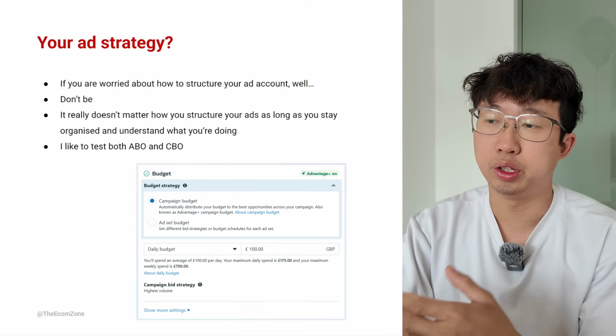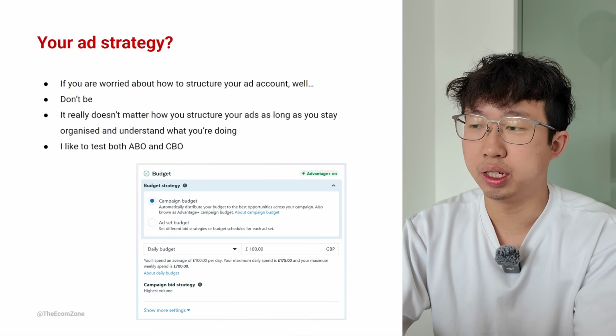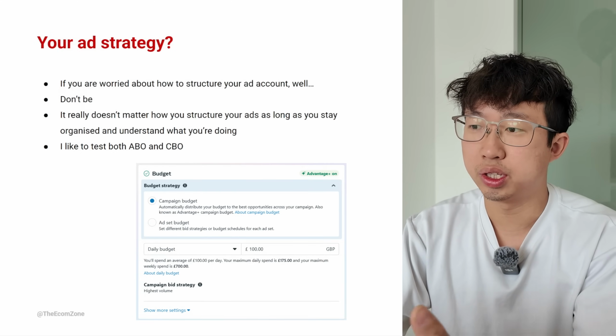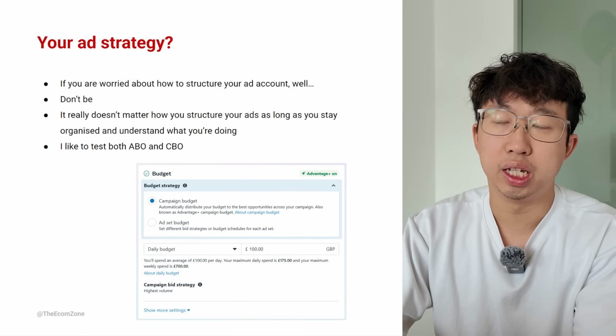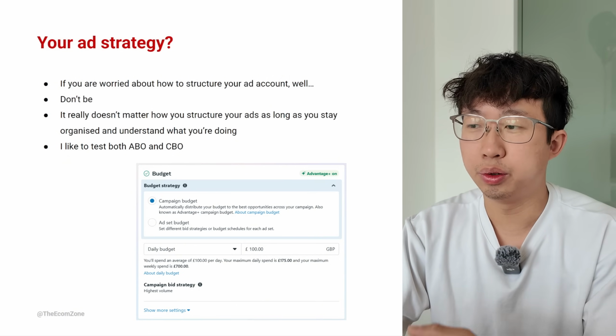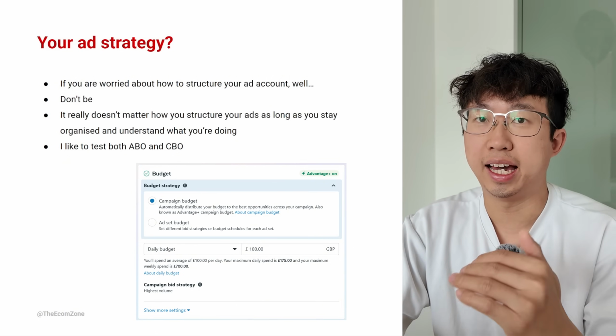If you want to use CBO, you can use CBO. Now, for those who don't understand what ABO and CBO is, ABO is ad set budget optimization, and CBO is campaign budget optimization. It just basically depends on where you set your budget. With ABO, you have more control of where your budget goes because you're assigning it at ad set level.